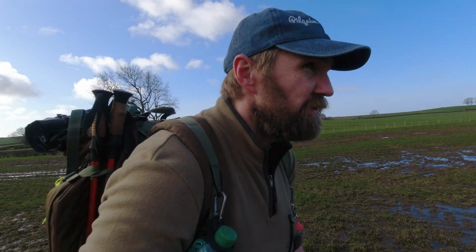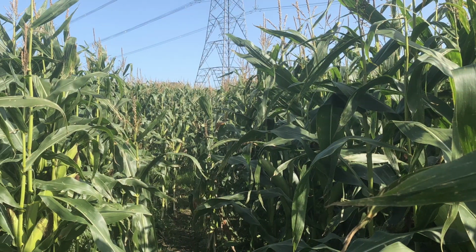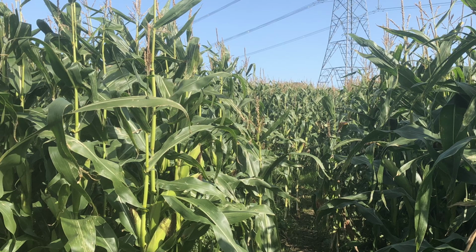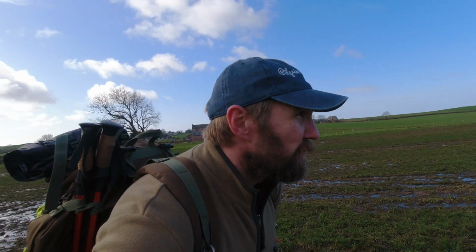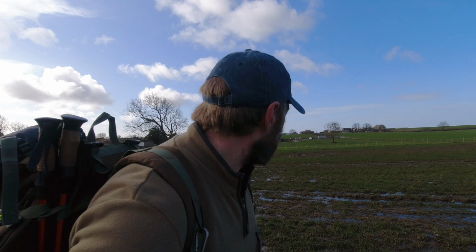Over good. Muddy field. Hard to believe all this was corn the last time. I mean, as tall as I was. Whoa. Obviously, crop rotation. It's now grass. Fodder for the animals, I bet. Put some nutrients back in the ground. I have no idea, I'm not a farmer.